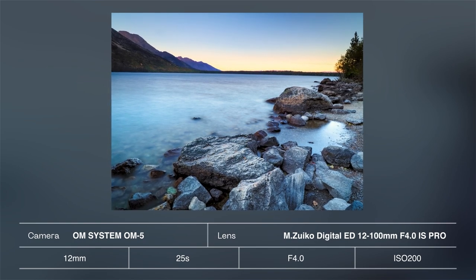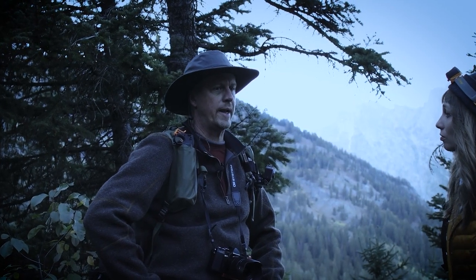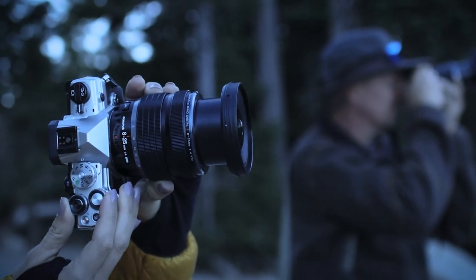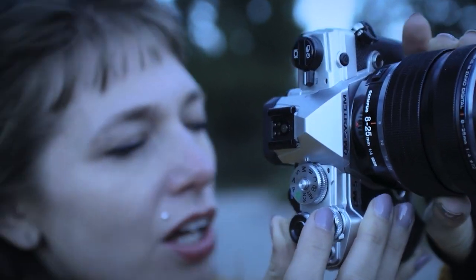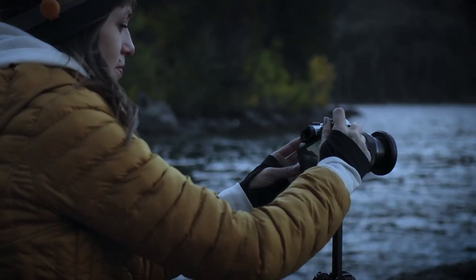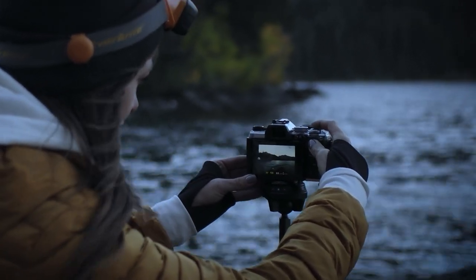The high-res modes. 20 megapixels is perfectly fine for a lot of situations. But then when you're in that magical light, sunrise, sunset, and you just want to get a lot more megapixels, getting it in handheld 50 megapixel high-res mode or tripod high-res mode at 80 megapixels gives me that extra resolution when I need it. And then how does the OM-5 help you tell your story?